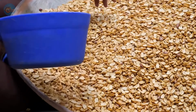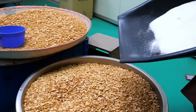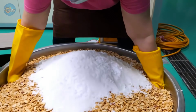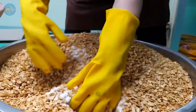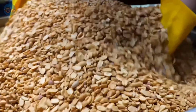And let's not forget about consistency. Peanut butter isn't just about taste, it's about texture. Every batch is carefully monitored to ensure it's neither too thick nor too runny. If it's too thick, spreading it becomes a chore. Too runny, and it won't hold its shape on a sandwich. Striking that perfect balance is what makes peanut butter so versatile, whether you're slathering it on pancakes, swirling it into oatmeal, or enjoying it straight off the spoon.